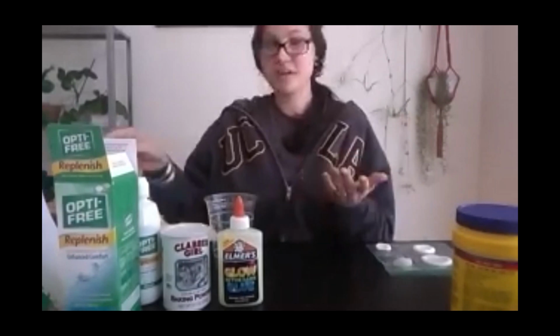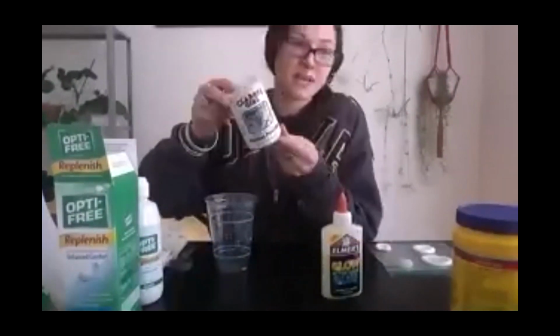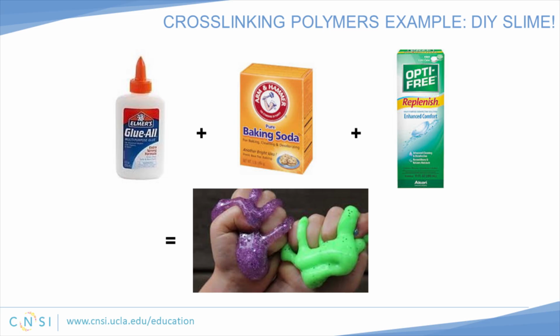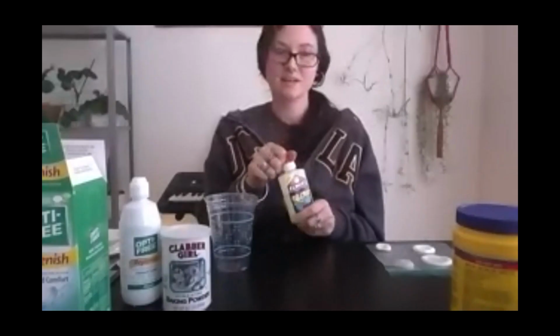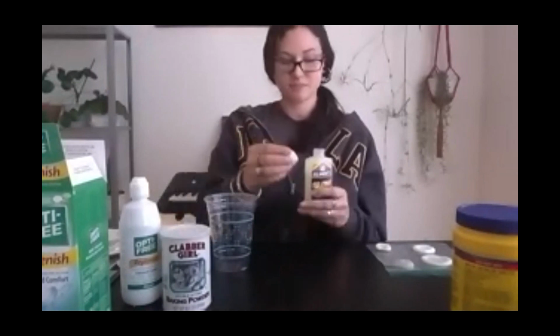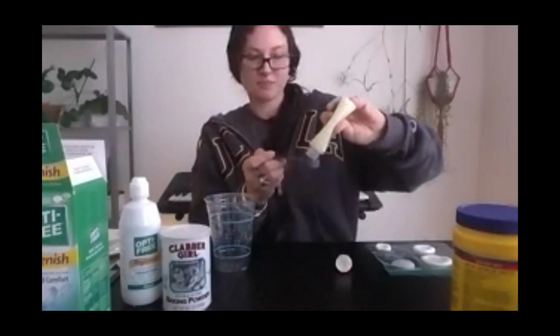So the 3 ingredients I'm going to need are glue, baking soda or baking powder, which is what I'm going to be using, and contact lens solution. To start with, we have glue. I'm using Elmer's glue, which is PVA based. That stands for polyvinyl acetate. As you know, poly indicates that it is actually a polymer in itself. And I'm going to pour out 1 tablespoon.